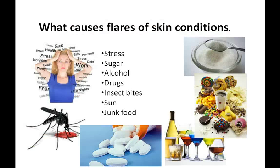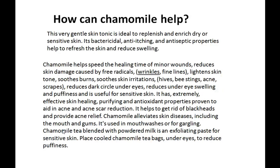Now, what can cause flares of the skin? Well, stress, first of all, is one of the greatest, and then we have sugar, junk food, alcohol, drugs, insect bites. All these things kind of jack up the inflammation, and it doesn't really help when we have a problem with our skin. How can chamomile help?